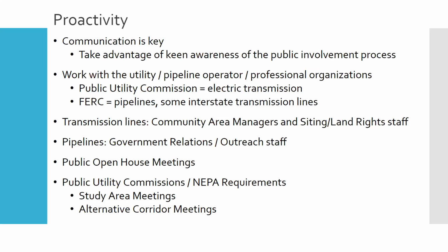They do generally have a designated liaison or public office of the public staff, so that you can call and talk to them about your concerns of a transmission line and so on. The utilities themselves, the way you can interact with them is through the community area manager or district manager and the siting and land rights staff. So myself, I've been a member of siting and land rights staff in working with the community. The community area managers are designated for specific areas or communities within the service territory as well.